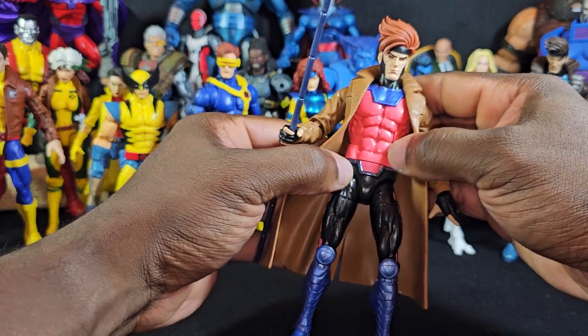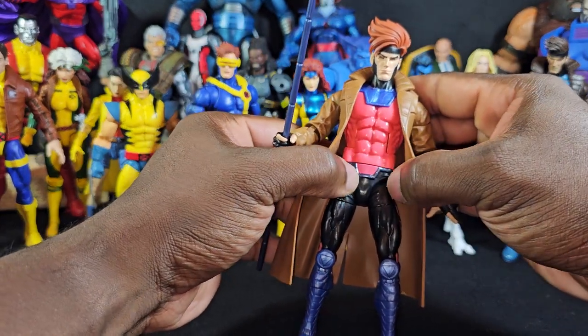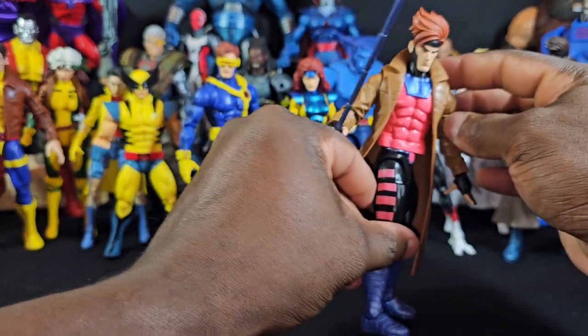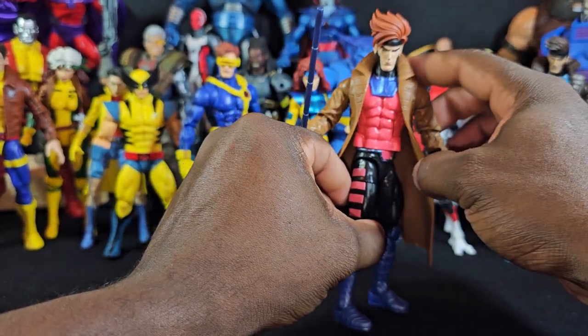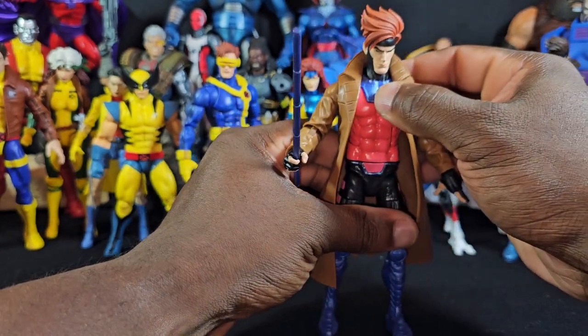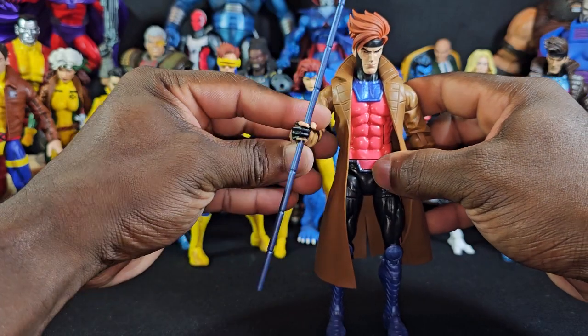I wish they would have had some kind of belt right here. Make this piece right here into a belt so you won't see the breakage when you turn this dude around. Because I hate when you see the overlaps of the waist like that. I hate that. But overall, the look on this dude looks really nice.